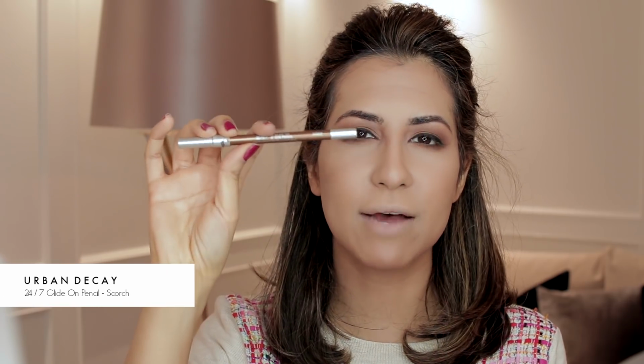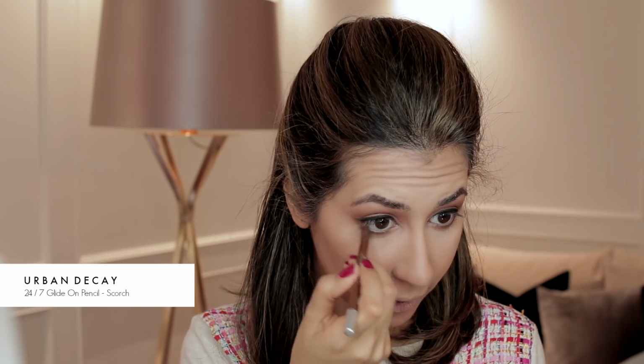And then for my inner waterline, my favorite this year has been the Urban Decay 24/7 in Scorch. It's like a bronze color, and I just find it suits me so much. It looks like it's almost nude, my lower lash line, and I'm liking my eyes a lot more open and with a lot less intensity in my lower lash line. But it just gives me that little something, because if I leave it completely bare, my eyes look a little bit more hooded than they actually are, because they look more like downwards. I don't know, it's just a weird effect.